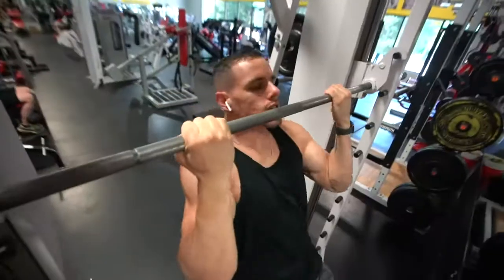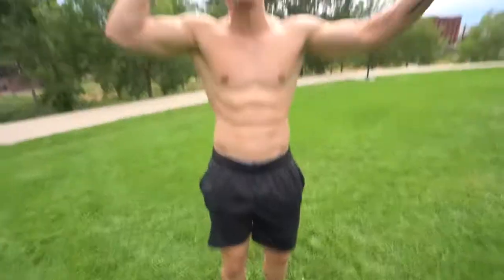Left to right, biceps, chest to legs, everything. We're gonna figure it out. So buckle up and let's get started.